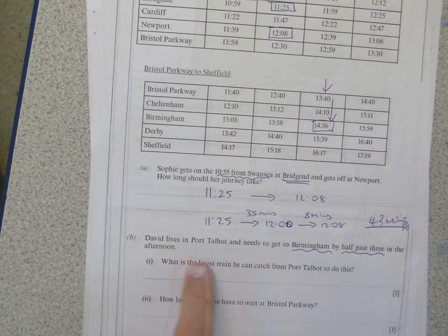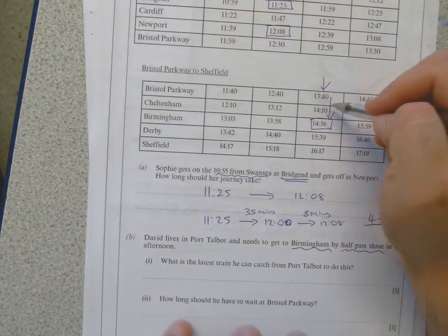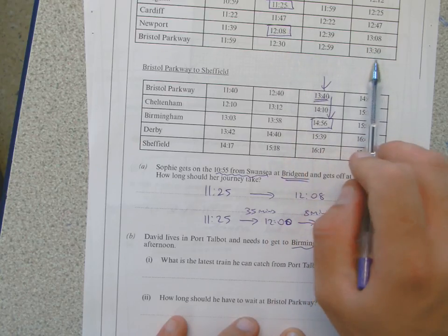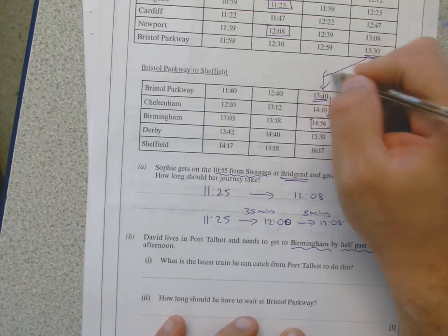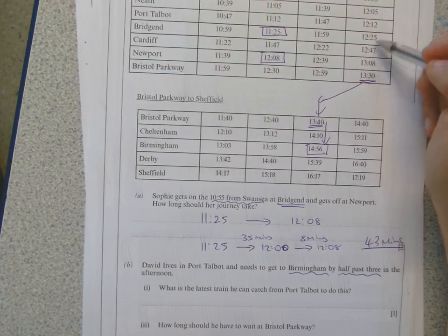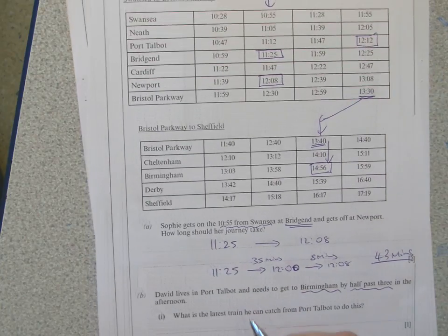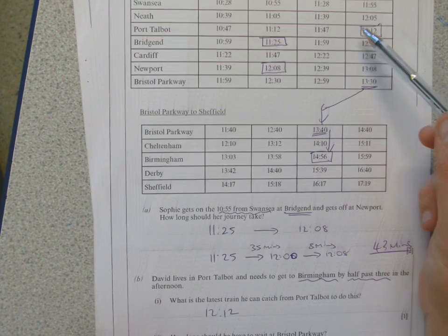Now, what does it say? What is the latest train he needs to catch from Port Talbot to do this? Well, if he's catching this train at Bristol Parkway, he needs to be at Bristol Parkway by 13:40. So if we look at the Swansea trains, let's see which one he needs to be on. Actually, this one would work, because if he gets to Bristol Parkway there, it'll give him 10 minutes to sort himself out so that he can get onto this train here. So that train is good, 13:30, and if we read up, we can see the time there. So he'll be on this train, and it says, what is the latest train you can catch from Port Talbot? So we write 12:12, that's the time he leaves Port Talbot. Written there, 12:12, as you can see from the table.